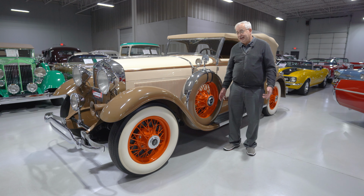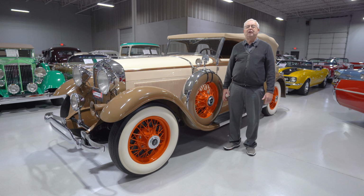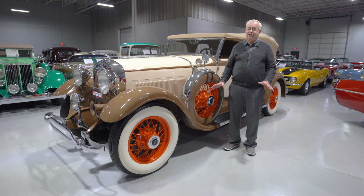In 1930, it was just the beginning of the throes of the Depression, but there were still people out there wanting to have special cars, and I'll tell you what, this is one of them.